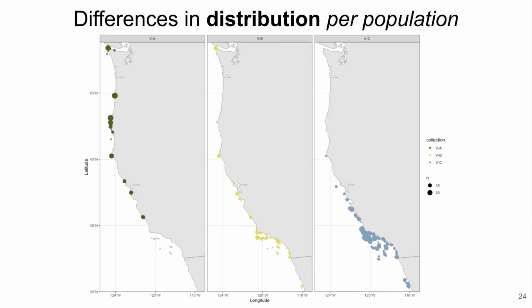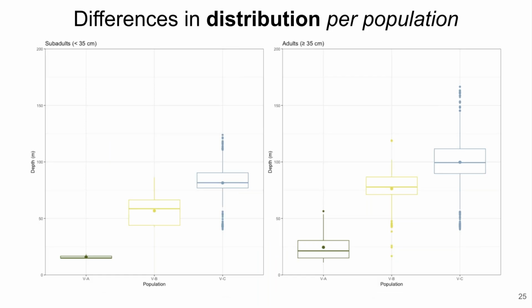The distribution along the water column was also different. Specifically, VA, that northern population, we found at significantly shallower depths when compared to the other two populations, in both subadults on the left and adults on the right, as defined by length.